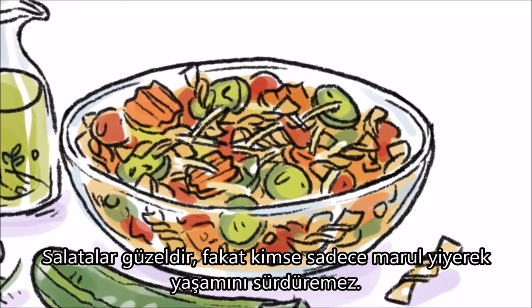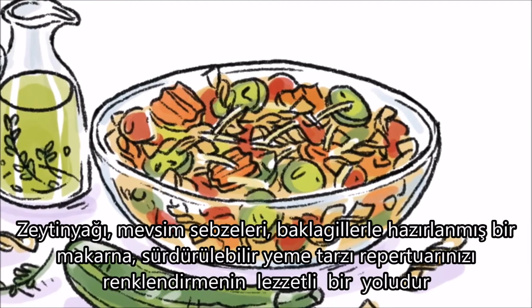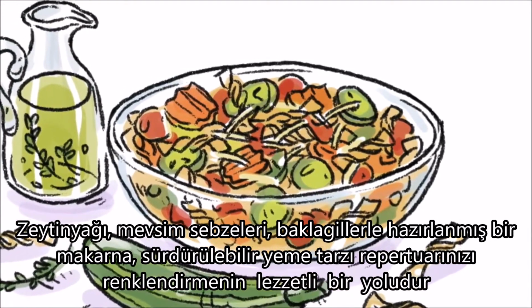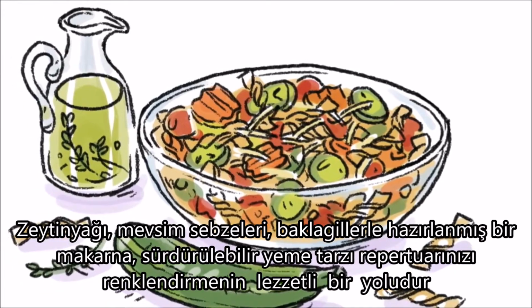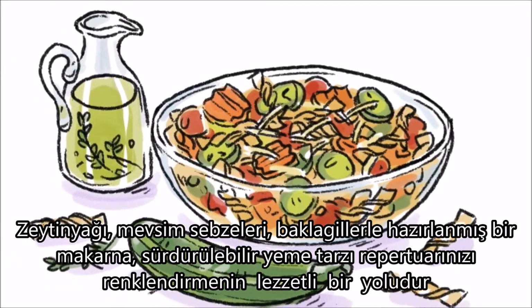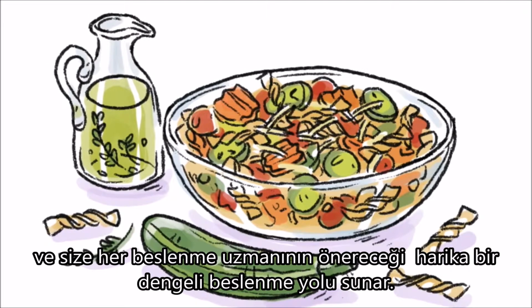Salads are great, but one cannot survive on lettuce alone. Pasta tossed with olive oil, seasonal vegetables, and legumes is a delicious way to spice up your repertoire of sustainable eating and offer a balanced meal that any nutritionist would admire.